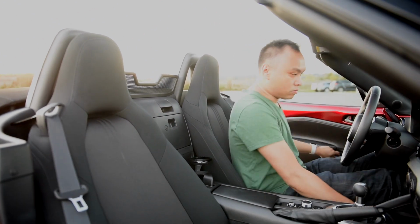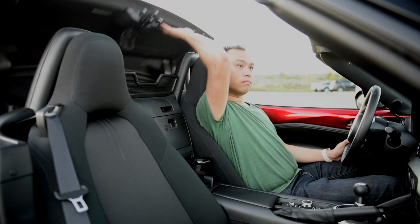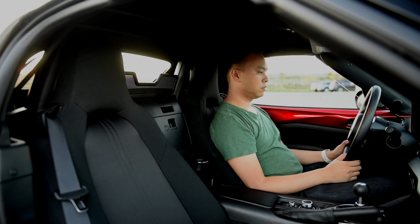The steering wheel is, well, adjustable, tilt and telescopic. Because before, it was only tilt. Now you've got additional room to really fit your needs. Sure, it's still not gonna fit everyone. If you're like 6'6", oh, you can never put that roof on. But if you can fit, it's perfect.